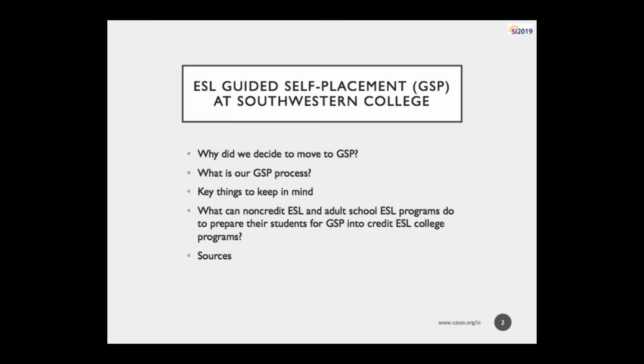So today I'm going to talk to you first about why we made that decision to move to guided self-placement. We'll talk about what our guided self-placement process is, a few things to keep in mind about guided self-placement, what non-credit and adult school ESL programs can do to best prepare their students for guided self-placement into community college credit programs in California. And then I'll give you some further information that you can take a look at on your own if you want to look more into what guided self-placement is and some of the research that's been done about it. As you might have noticed from this slide, throughout the presentation, I will be using the abbreviation GSP to refer to guided self-placement.